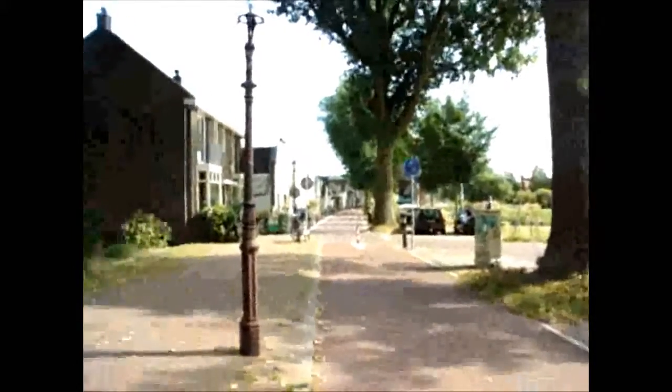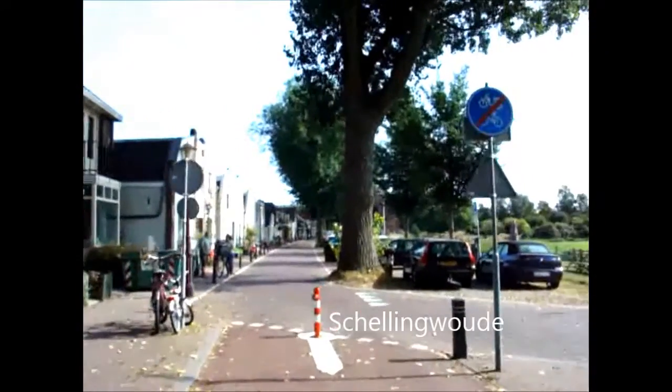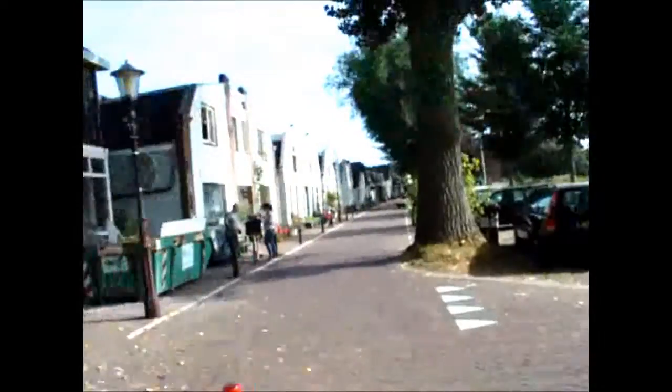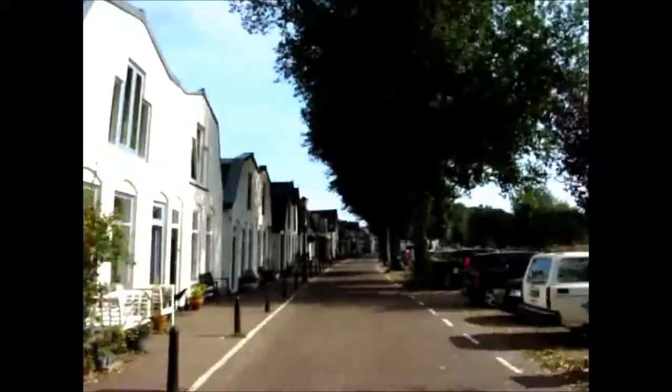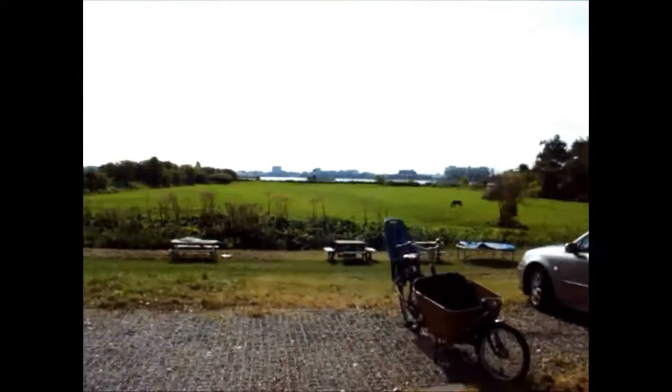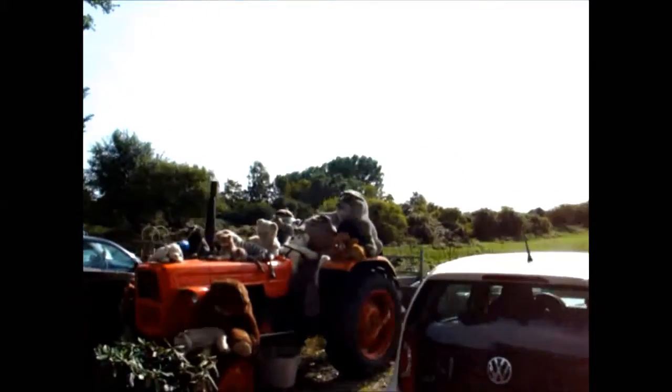Here we came from, and now we are in a very old piece of the town. In fact, this place here is older than downtown. It's a very nice old village, still Amsterdam. There in the distance is the east part of the city, with the water, the A, the boats. Funny.